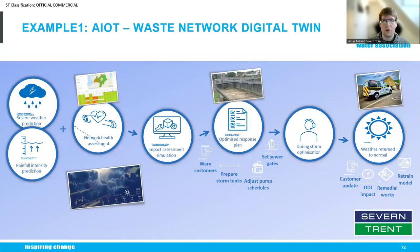When we think about where this is going, what do we ultimately want to achieve with AIoT? Well, we want to do a lot more than just optimize the pumping stations. We want to be able to proactively prepare the network. That's completely prepare the network. That's look at asset health condition. That is look at the pumping station status. We want to be able to warn our customers and get some good notifications out there.